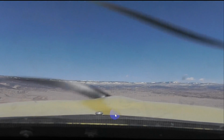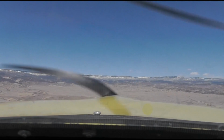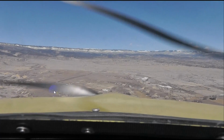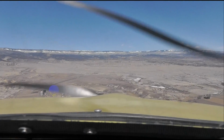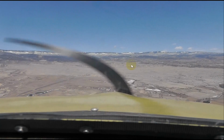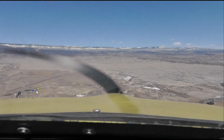So when we go around the pattern, we get up about 1,000 feet above the airport, which is where we are right now. So we've climbed out. Technically, at this point, we could go in any direction, but we're going to stay in the pattern and come back around and land. So you see the runway there, that's 6,000 feet.